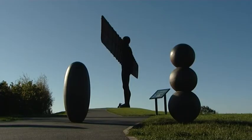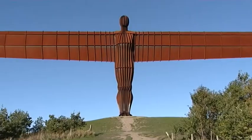It has brought lots of tourism to the area. It's given more jobs, more community-based activities. It's brought people together.